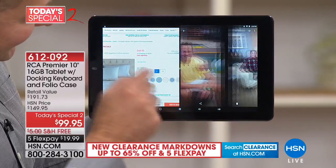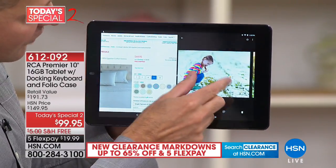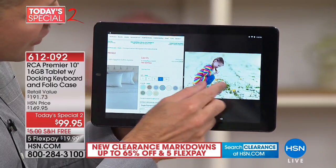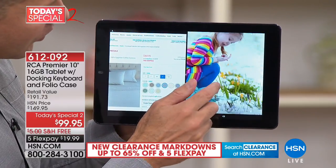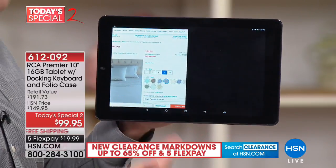But the pictures are beautiful. Look at the colors. Yeah, they're great. And you can still pinch and zoom, and you can do all of that stuff, and you can do it while you have several programs open at the same time. So I think that speaks to the power of the tablet that many people wouldn't expect.